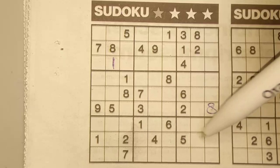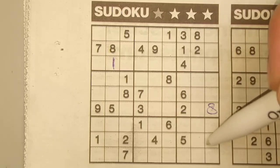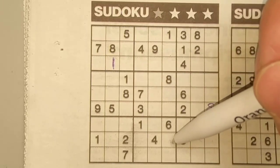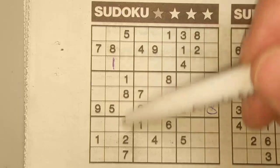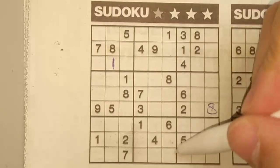1, 2, 3, 4, 5 missing numbers, one of the missing numbers is an 8. Here an 8, we have, so no 8 there, here an 8, no 8 there, here an 8, we have an 8 there, so no 8 here, then here we have an 8, so no 8 there. The only place for the 8 in this row should be here.